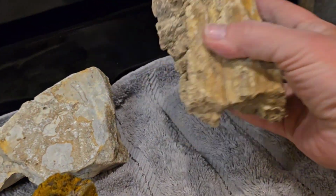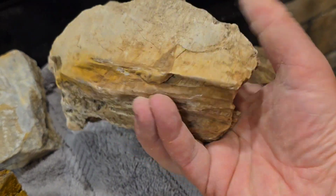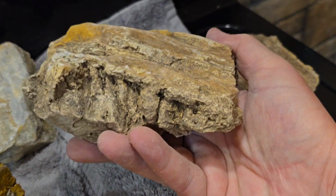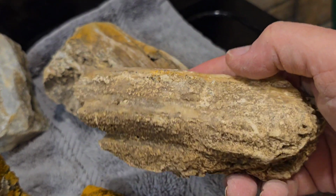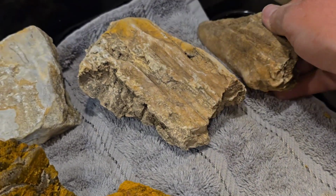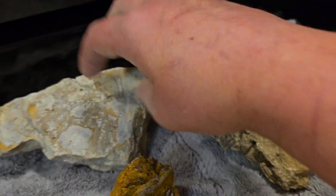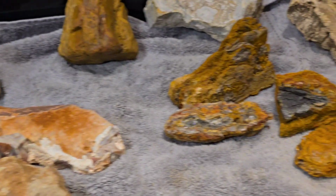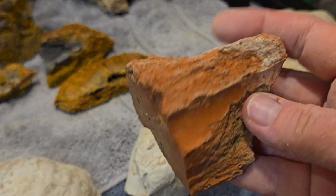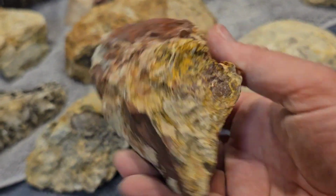These were just found today, just kind of laying on the ground. They were interesting. A little different than what I normally find. This has kind of an interesting sort of druze on it. Oh, we already looked at that. So, anyway, this is a little look-see at some of them.